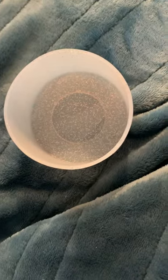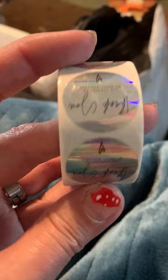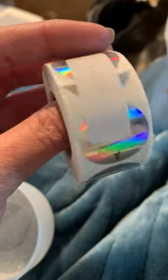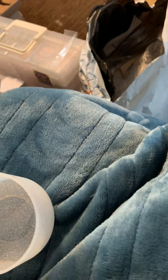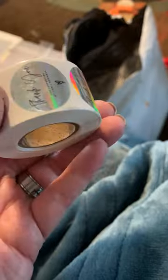So this is a silicone sleeve for my 40-ounce tumbler. These are thank you for supporting my small business stickers for package toppers. And there are so many in there. I can't tell you how many, unless it says on the bag. 500 pieces. That's a lot of stickers. Perfect. Absolutely perfect. All right.